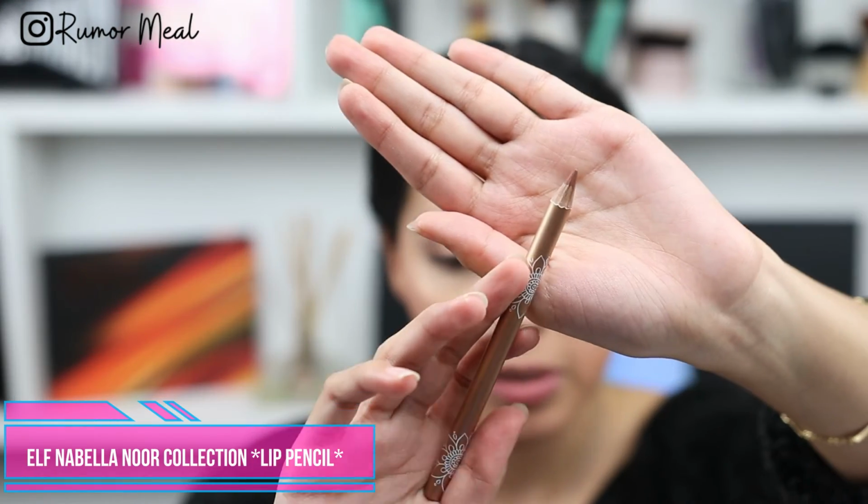Alright you guys, so now it's time for the lips. Both of these products that I'm about to use are from the e.l.f. and NABELLA NOOR collection. This is her lip pencil, so it comes and looks like this.